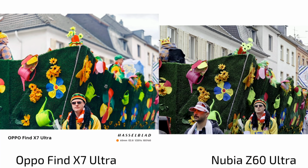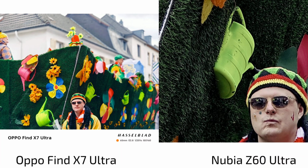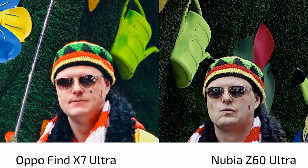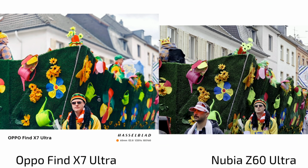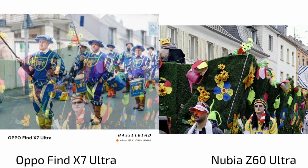And then yes, the street mode on the Z60 Ultra is not having any bokeh effect, so everything is nice and sharp, but here this guy's face was detected and the rest is blurry, which can be an effect that you like. Cool thing is on the Oppo Find X7 Ultra you can change the blurriness to f16 instead of f2.8 or whatever it chose here. So this helps a little bit, but you cannot choose the focus point later on, like I think Huawei and I think also Vivo allows you to do.